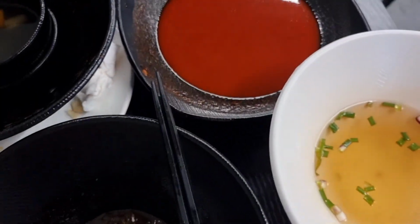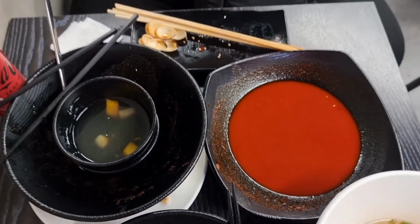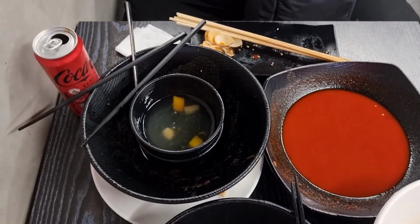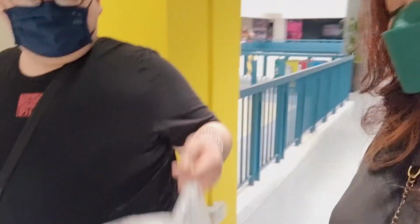As you can see, me and my husband surely love Meokja food. Everything is cleared up, guys. Finished. So how was the food? Okay. Very nice. Very nice. Awesome. And we even take away, guys.